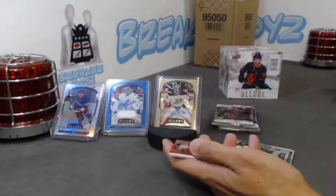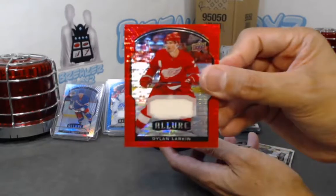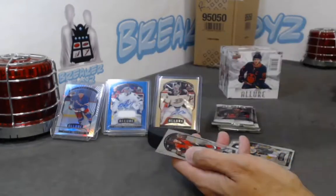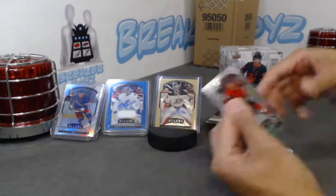Liam Foudy, black. Dylan Larkin, jersey card. Ty Dellandrea. And Josh Norris.